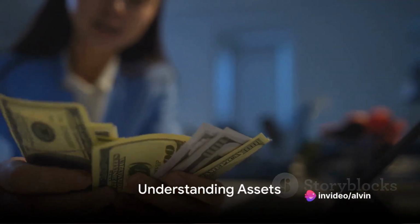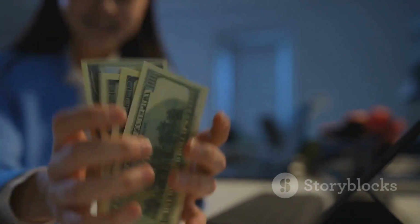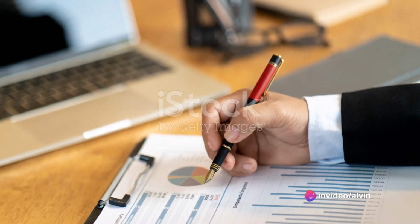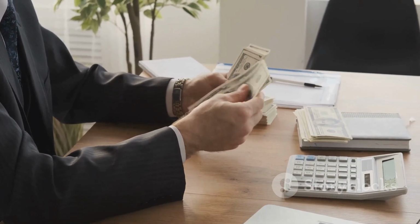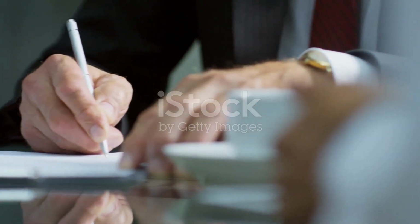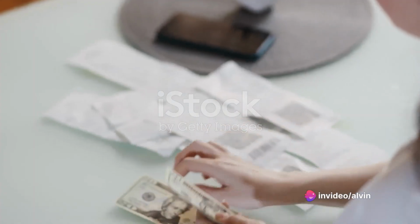Diving deeper, let's first look at assets. Assets, in the world of finance, are a bit like the tools in a mechanic's workshop. They are resources owned by a company which can be used to create goods, provide services, or generate revenue. From physical properties like buildings and vehicles, to intangible items such as patents and trademarks, assets come in all shapes and sizes. To understand assets better, let's break them down into two main types: current assets and non-current assets.